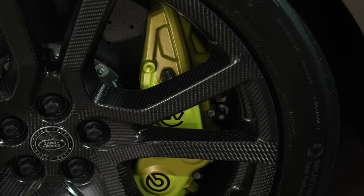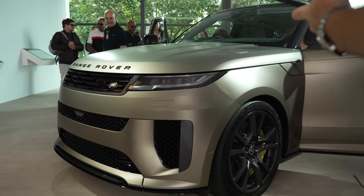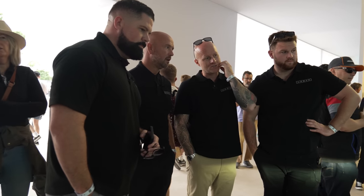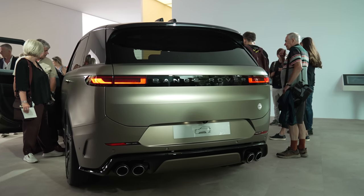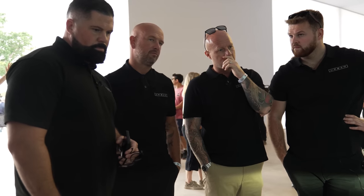Not a fan of the carbon wheels. Don't know why you would do that. As soon as you curb one, that's it. It's all over, you can't refurb it. Overall though, it's a beautiful car, isn't it? It's one of those things that when I first saw the pictures, I was like, oh, that's a bit boring, but in the flesh, we could probably start thinking about how we can do a bonnet on the basis of the two cars now.